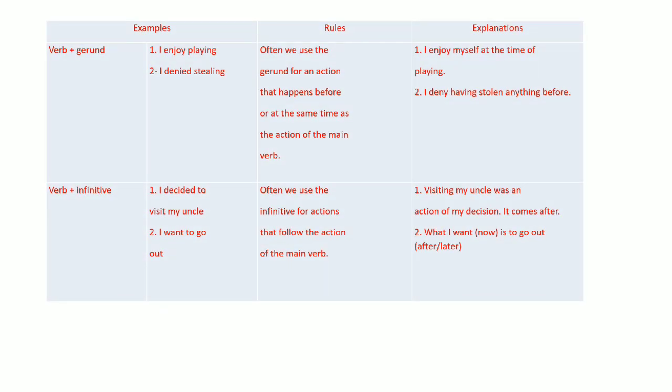Verb plus gerund, example, enjoy playing, denied stealing. The rule: often we use the gerund for an action that happens before or at the same time as the action of the main verb. Example, enjoy and playing are actions at the same time. Deny and also stealing. Look at the explanation. I enjoy myself at the time of playing, and I deny having stolen anything before.